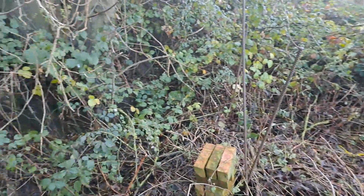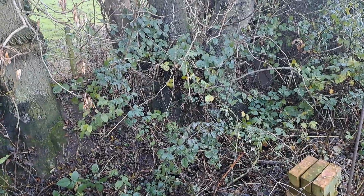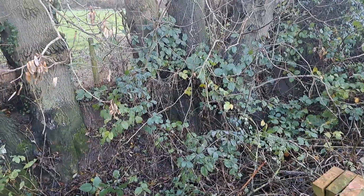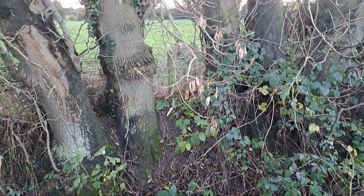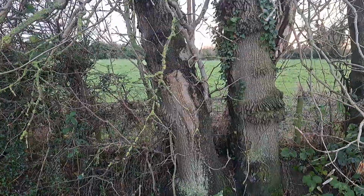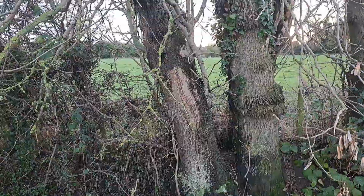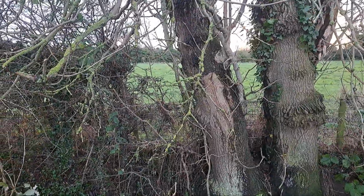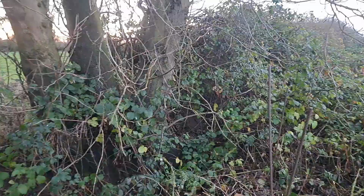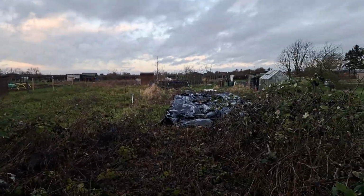For those of you who haven't seen, at the end there's a ditch down there. It's difficult to see on video, but there's a ditch probably down 6 foot to the bottom of it, and then there's a field. Wind's really getting up now, so if you can't hear me, I'll shout a little bit more just to get over the wind. But that's next door's field, the other side of the allotment. As I said, I've not got to doing anything this side.